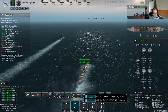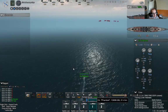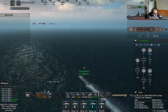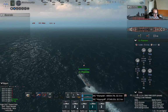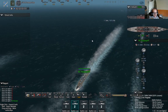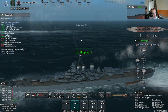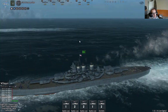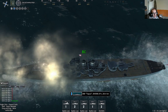Corner of the world, but you're in this corner of the world. Charge. Well, we're in the sort of situation that USS Hippogriff and her sisters were going for. Cruiser armor surgery.